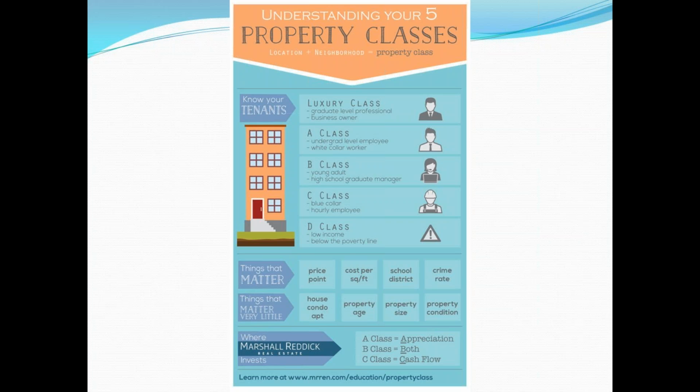So you can see at the top is just a sort of common theme among tenants in different property classes. So who are the people that live in or tend to live in different property classes? You can see at the top, luxury class properties oftentimes are professionals within their industry. Perhaps they specialize in something. We see sometimes business owners. We like to call these career-oriented folks. A class, common to see a higher percentage of college graduates, mostly white-collar working professionals.